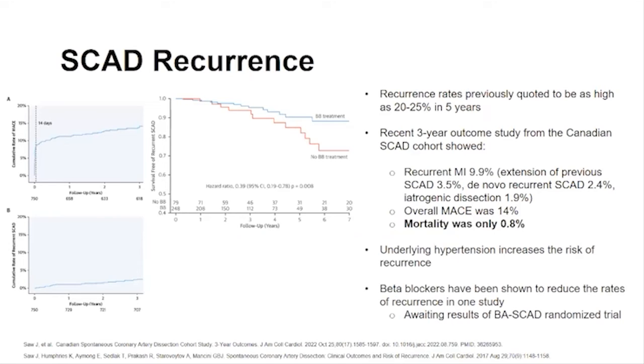A word on SCAD recurrence. As Dr. Laleko mentioned, recurrence rates have been quoted to be as high as 20 to 25% in 5 years, which sounds like a lot. But again, we have this recent outcome study showing the Canadian SCAD cohort. So these are patients diagnosed with SCAD and then followed so far for 3 years, but we're probably going to get 5-year and 10-year outcomes.